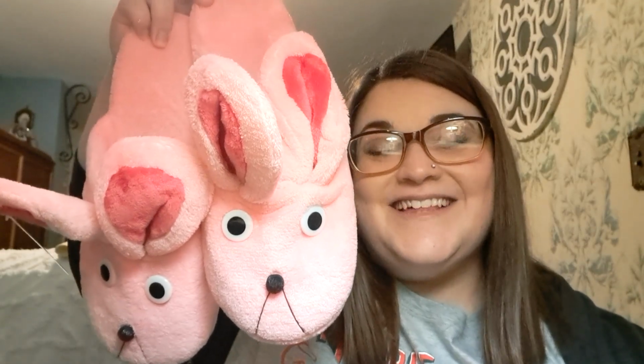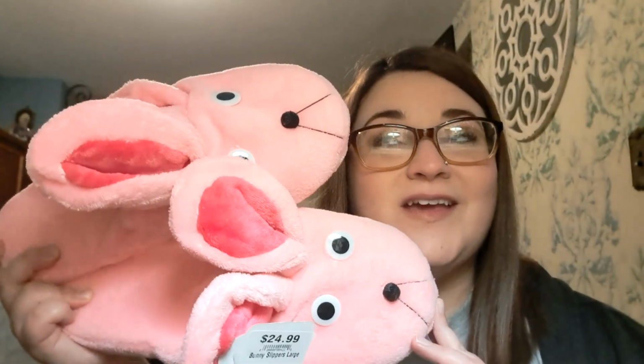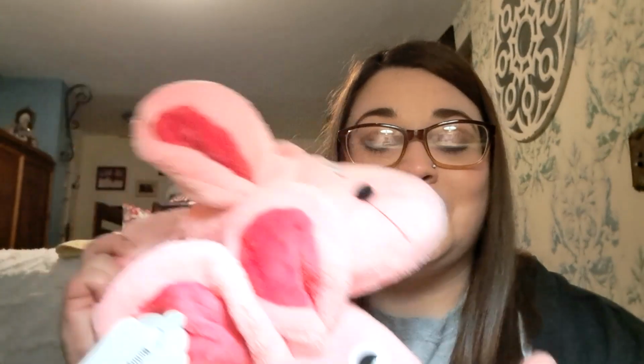Oh my gosh. I got these bunny slippers that look like the feet from the Pink Nightmare bunny pajamas. They were $25, and I probably needed a medium, but they only had a small, a large, or an extra large. And the small were too small, so I got the large, but oh my gosh, I love them.